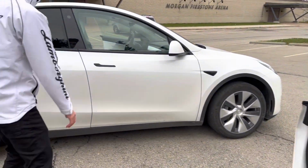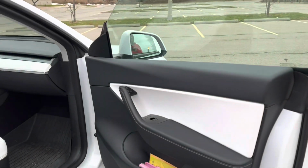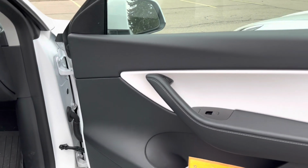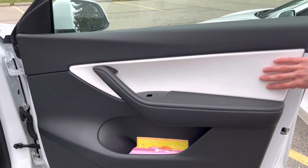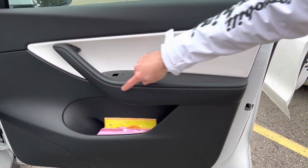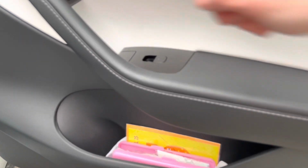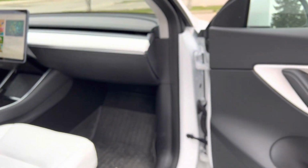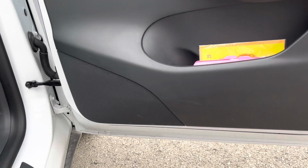Let's open up the Y. Again, kind of similar, but you don't have the curvature right there in the trim piece here, and this is white leather compared to Alcantara or suede. You do have the same white stitching along the side. But on the Y, you have a gloss finish on the door handles and the window switches there. Interesting. Same material along the bottom here. The speakers are a little bit bigger on the bottom compared to the circle on the 3.